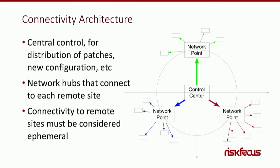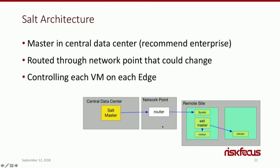We use central control for things like distribution of patches because, of course, the system has to evolve over time. Vulnerabilities are discovered, the base OS has to be patched, new applications are installed or old applications removed, et cetera. And the system is orchestrated in that respect from the central location, but any day-to-day business as usual happens on the ship itself.